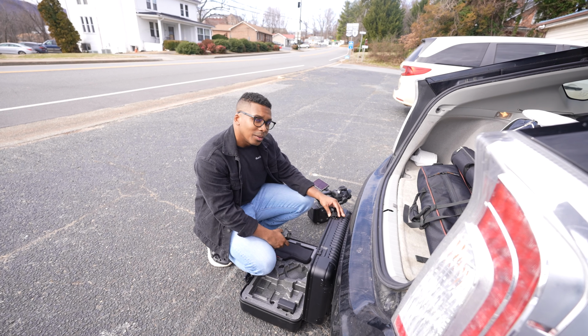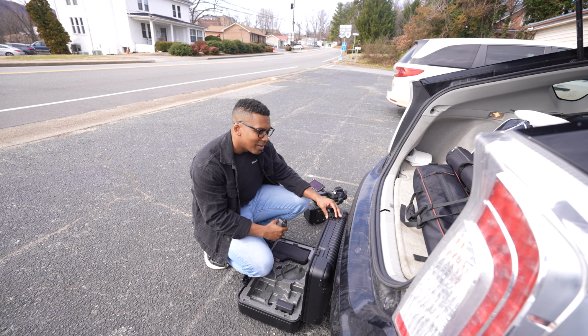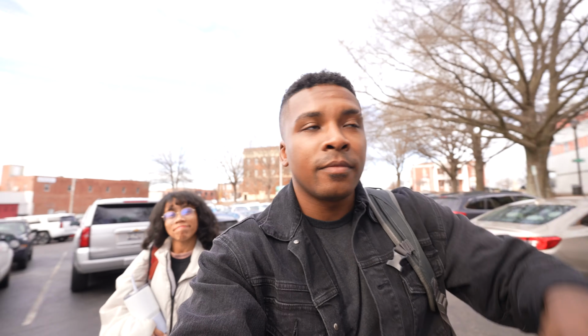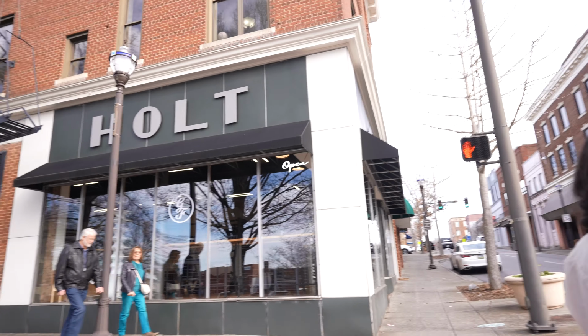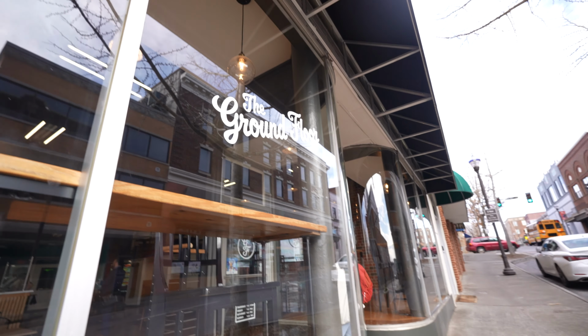of town. I didn't get to hit up the coffee shop yesterday because it was closing, so today I'm gonna try and get in there and enjoy myself. And enjoy ourselves we did. So we went to a local coffee shop called The Ground Floor. I've been here one other occasion, and I just made a promise to myself that if I was back in the area, I would definitely stop back past.